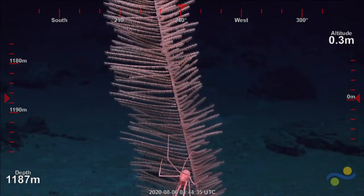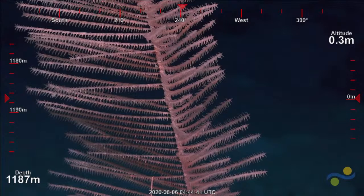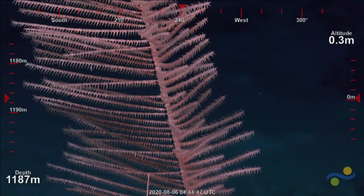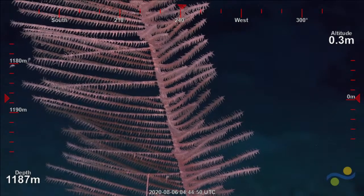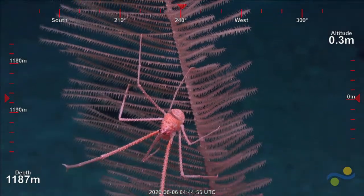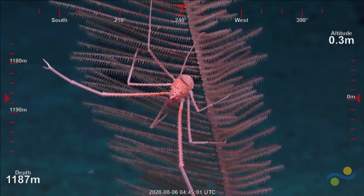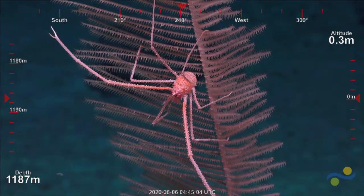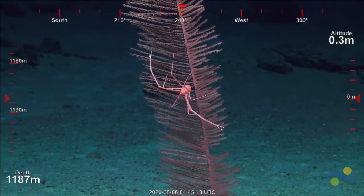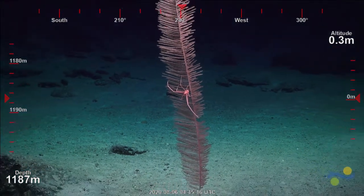It looks like there's more than 2 rows. Look at that, beautiful. Yeah, looks like there's 3 rows. And you can see this little shrimp swimming within it, probably live within it. We'll just look down. This crustacean. He's not going to be too happy. We're about to take his home away. I'll just zoom out so we can get the lasers for some scale. Pretty big.